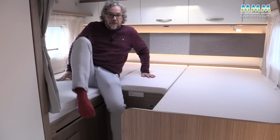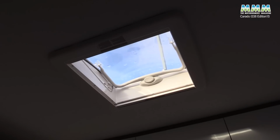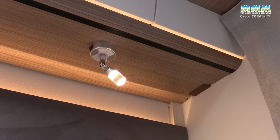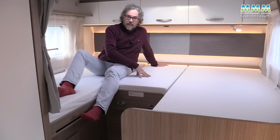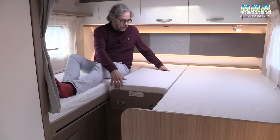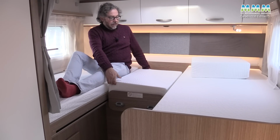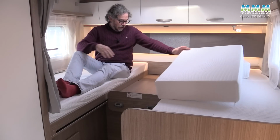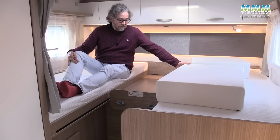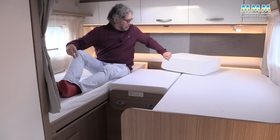So the bedroom itself, you've got windows on either side. You've got a roof vent above as well. You've got reading lights, his and hers reading lights. You've even got room possibly for a little child to sleep in between you if that was what you wanted. You can also remove one or both of these centre cushions if you wanted to use this space for reading material, drinks, whatever, while you're in bed.